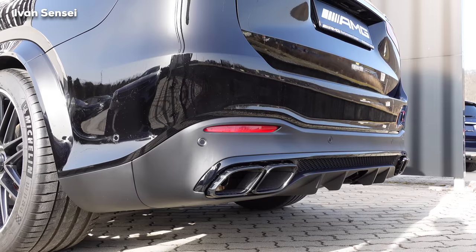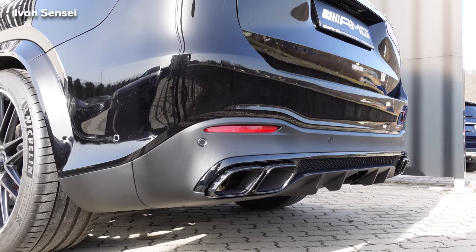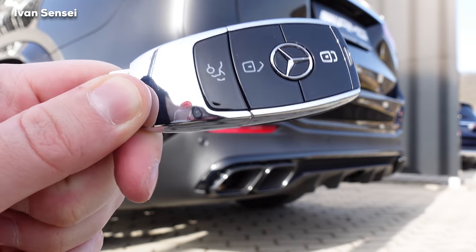So now let's start the car and check out this beautiful V8 rumble. Also, this is the key fob.